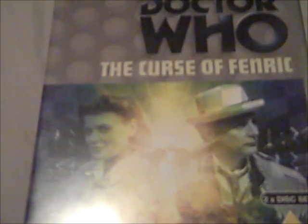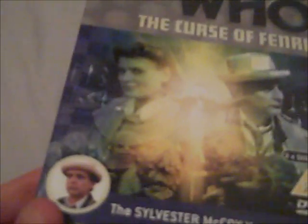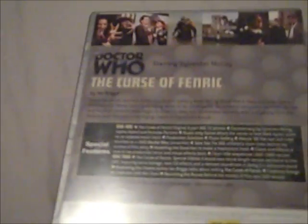Then we have the Curse of Fenric. It's alright again. Probably one of Sylvester McCoy's strongest as well. I think in his last season he really shone. I think he had really good stories in his last season, until they cancelled it. The swines. Then we have 2 more stories in the Revisitations box set.